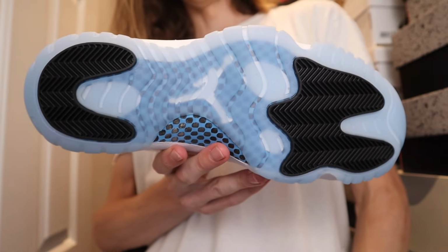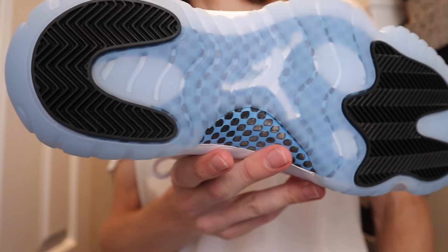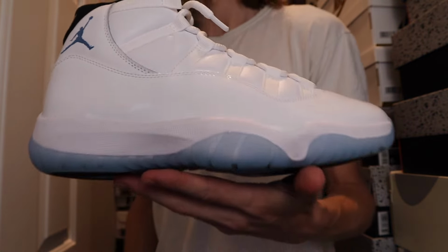And also, as you can see, there are these soles. I meant to show you all this a little bit earlier, but icy blue soles, man. You cannot go wrong with something like this. Obviously, over time, they do yellow, but people are going to be rocking with these and definitely going to be looking to buy these, considering the 2014 pairs are probably all yellow by now.